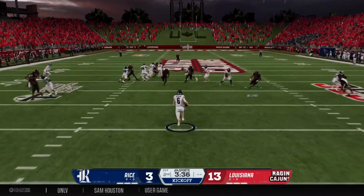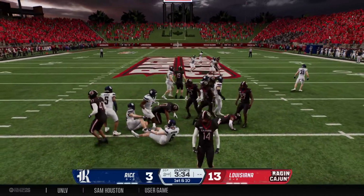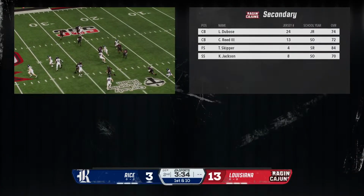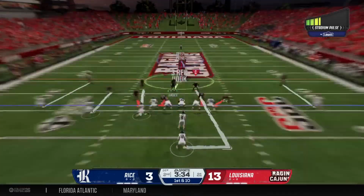Here he comes from inside his own 5. Able to find enough room to get it out across the 25. He's brought down at the 26. Rice has the ball back, and they're ready to send the offense back to the field.